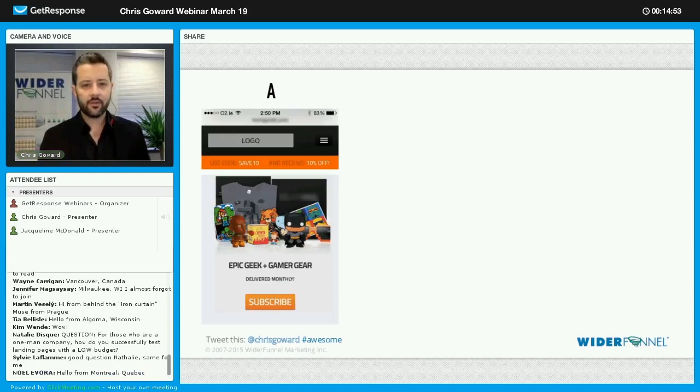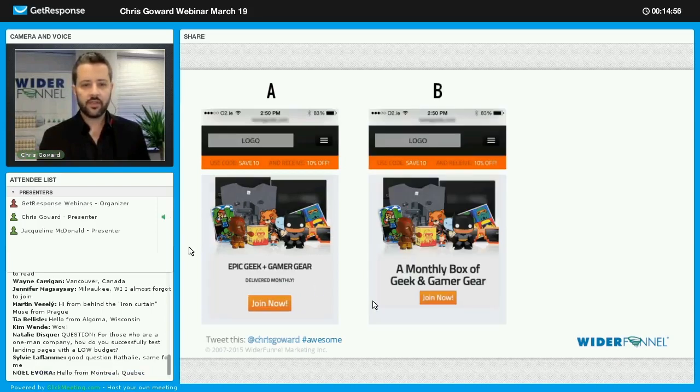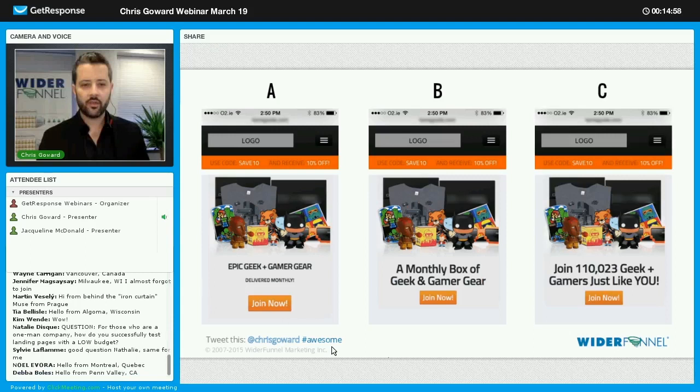So now let's take it even further and change the control page to be the Join Now version, and then add two more variations where we build onto that button new value proposition headlines, where this headline ties in social inclusion with something more tangible and clear about what you're going to get. A monthly box of Geek and Gamer gear, right? That's as clear as you can possibly get about what you're getting. So it's a tangible attached to social inclusion.